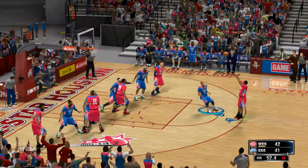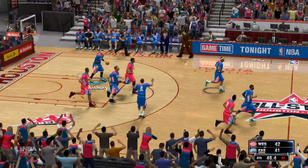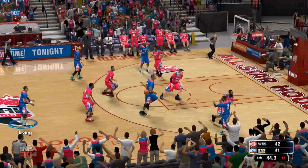Ball against Irving from downtown. East grabs the miss. Well, I'm shocked he didn't make that one. He usually knocks that one down with ease. T-Wade on the wing.